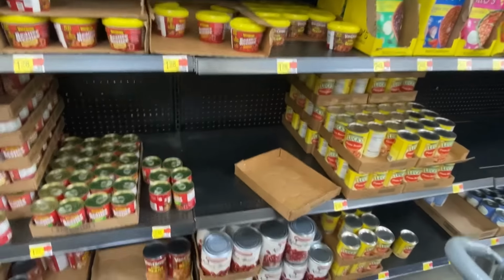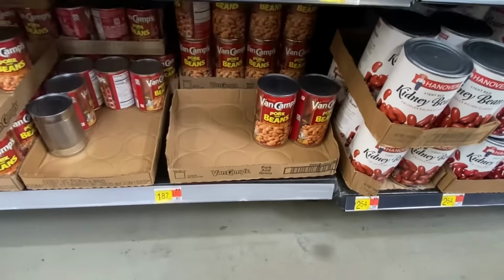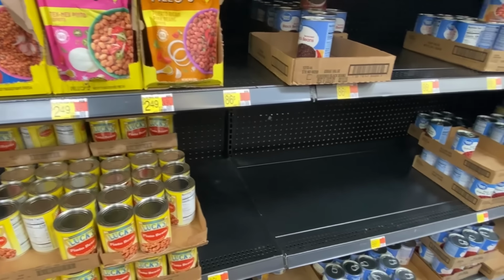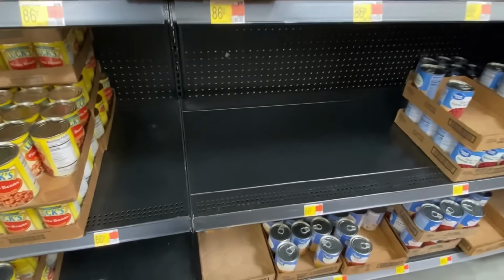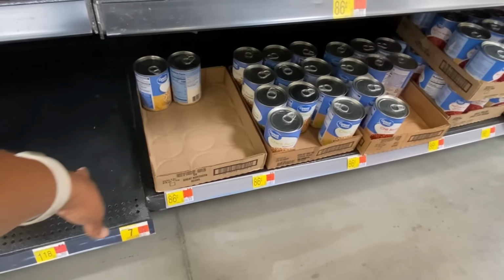So they look like they're out of a lot of pork and beans. All of this is empty here. But they do have larger cans down here for $1.87. Now you still can get the pinto beans and kidney beans for a reasonable price, 86 cents. But as you can see, all of them are gone right here, except for those over there on the end. And then you're missing some down here as well.